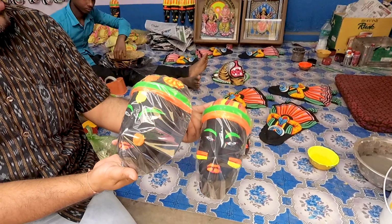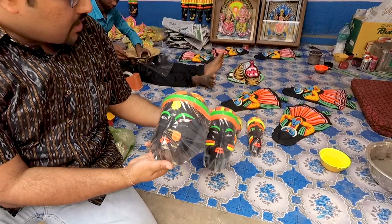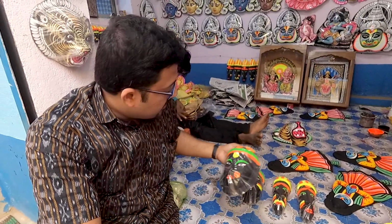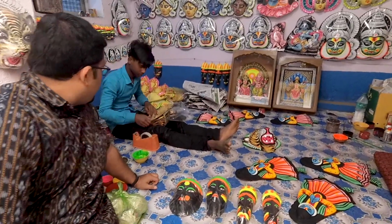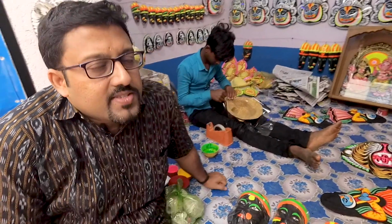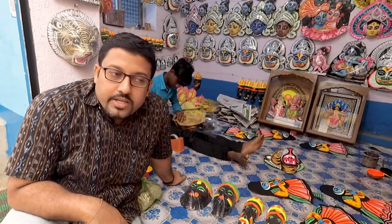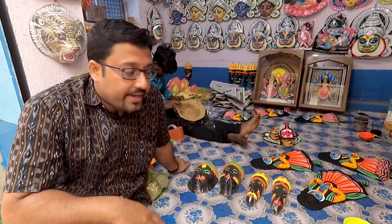You can see that there are artists who are actually making these live throughout the day. And brother, how many houses do you have here in the village? How many make them? 100? Okay. So what he is saying is that there are more than 100 families who are involved in this particular mask making and painting.